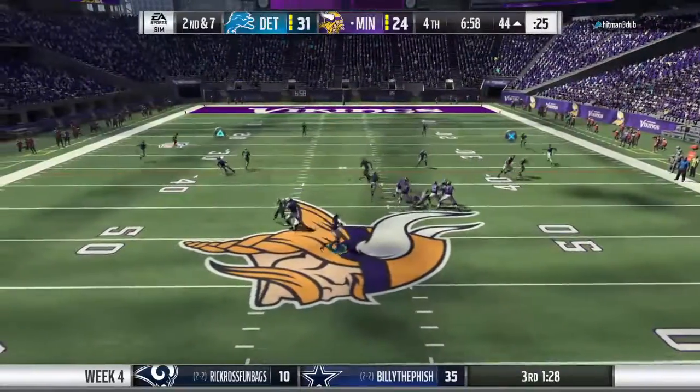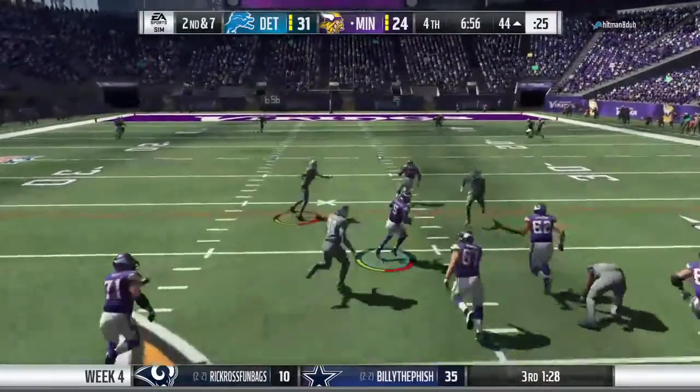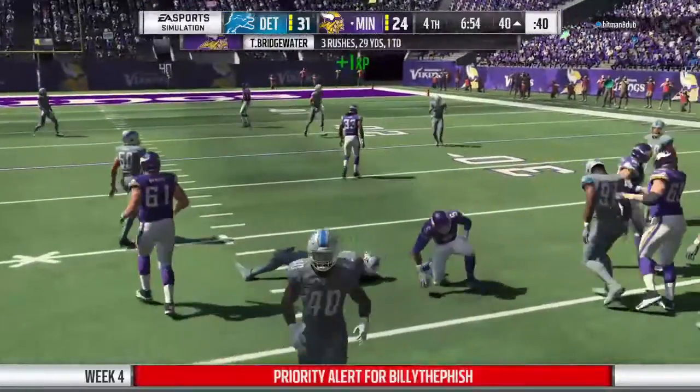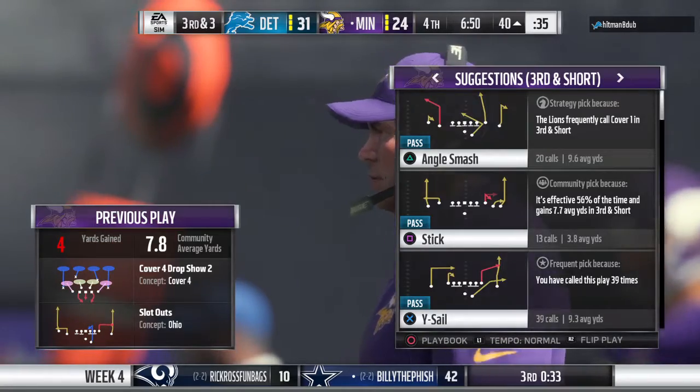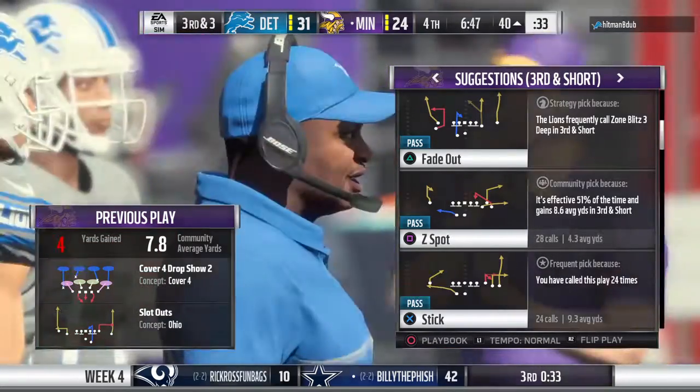From the shotgun, it's Bridgewater. Steps away to his left. And he'll slide down to avoid the contact. He'll wind up getting 4 there on his own, but it will leave him now with a third down situation.